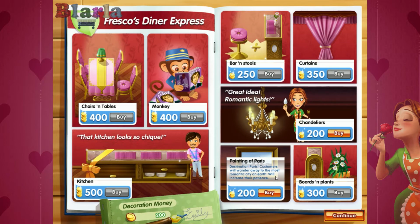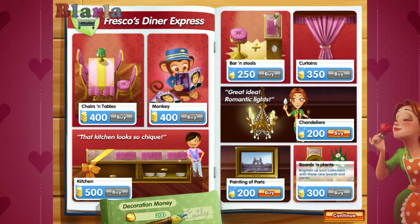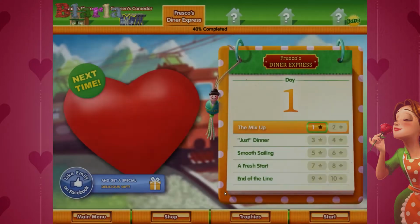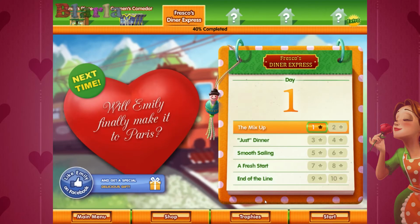Painting of Paris. Destination, Paris. Customers will wander away to the most romantic city on earth. Will increase their patience. Fantastic. Boards and plants. Brighten up your customers with these new boards and plants. What's boards? What do you mean by board? I don't understand. Should we buy something right now? Let's buy the chandeliers. No, I'd like to see what the place looks like before we do any of this. That's what I'd like. Yes. Okay, well, let's try and figure out what's going on here then.